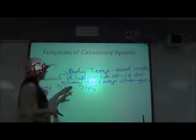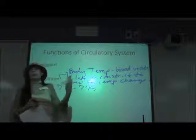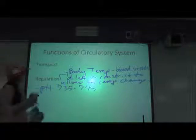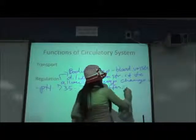And we need to keep it in that range for the same reason we've got to keep body temperature tightly controlled, because if you mess with pH, you mess with enzyme activity. You mess with enzyme activity, you start changing chemical reaction rates. So our blood has buffers that protect against fluctuations in pH.